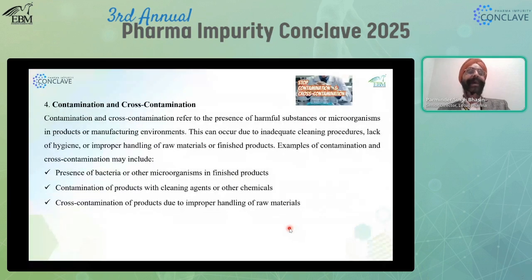Another critical attribute behind the recalls and also 483 observations was contamination and cross-contamination. We saw inadequate cleaning procedures, lack of hygiene, and improper handling of raw material and finished product leading to contamination and cross-contamination. This also included presence of bacteria or microorganisms in the finished product, leading to failing the sterility or the PET test, contamination of product with cleaning agents or other chemicals, and cross-contamination of product due to improper handling of the raw materials. So all these have to be taken into consideration to avoid any kind of contamination or cross-contamination when you're doing batch testing and batch release for the GMP batches.